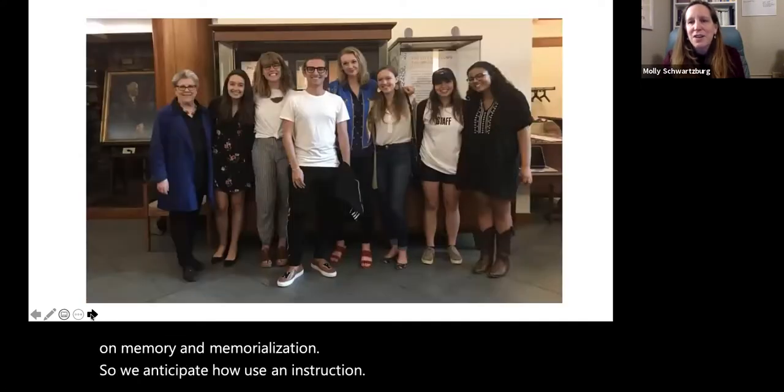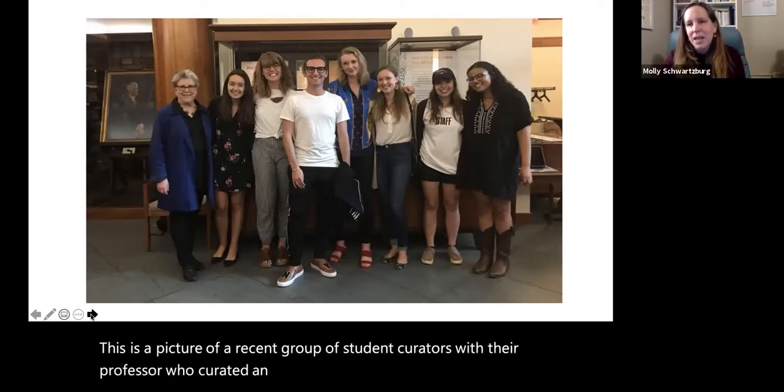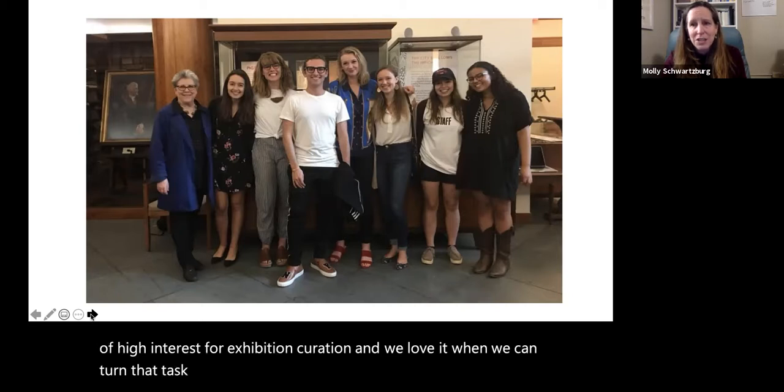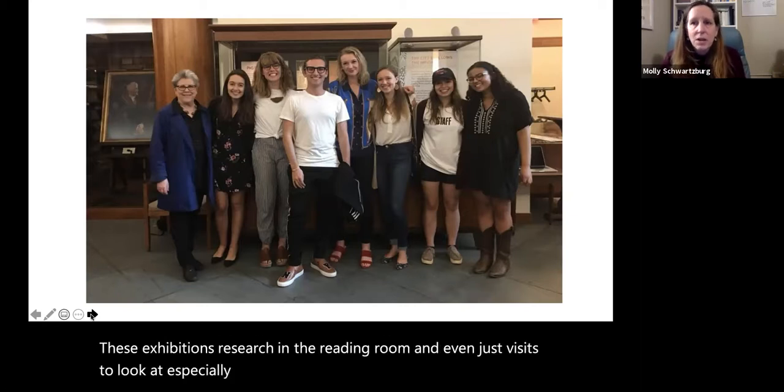This is a picture of a recent group of student curators with their professor who curated an exhibition in special collections. The three-dimensional nature of these objects means that they're likely of high interest for exhibition curation, and we love it when we can turn that task over to our students as an educational experience. Those exhibitions, research in the reading room, and even just visits to look at a specially selected group of materials are also a really important part of our community engagement.